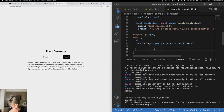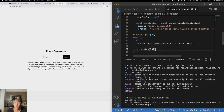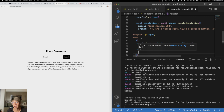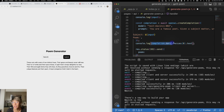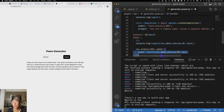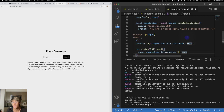It's basically saying, hey, you made a request to generate a poem, but you didn't send anything back, so what gives? To fix that, we just have to say res.status, we can say 201, which is a successful post request, .send. We're going to send back an object that says poem is equal to completion.data.choices.text. I'm going to copy this and paste it here. This means on the client, we're going to get back an object with a poem key, and that poem should have our text.